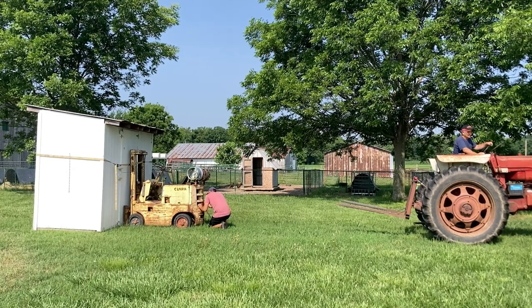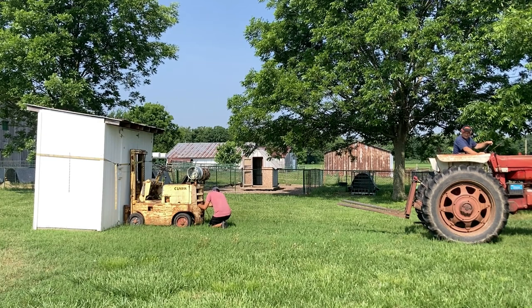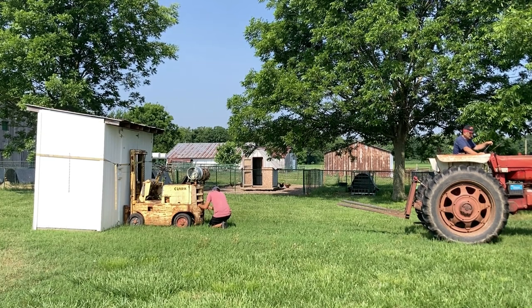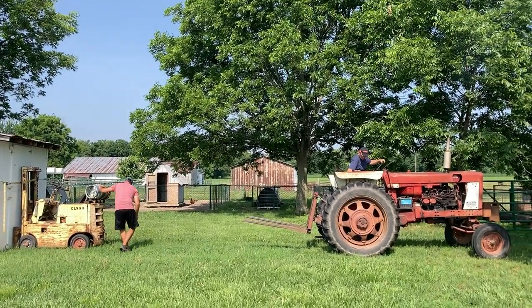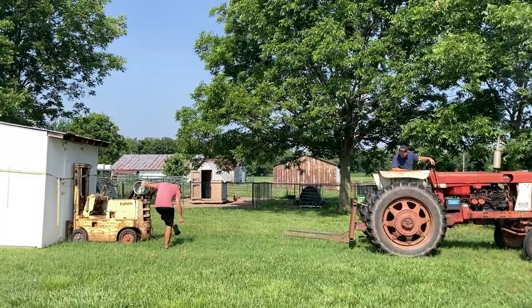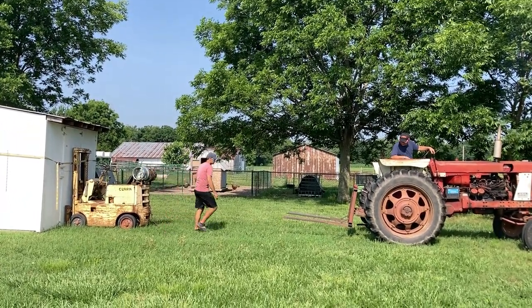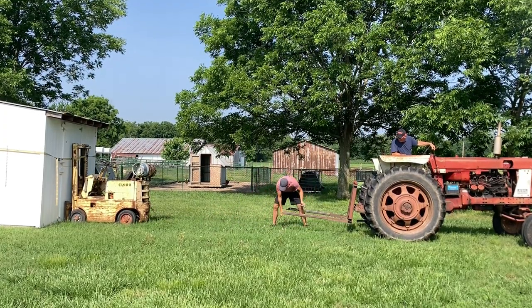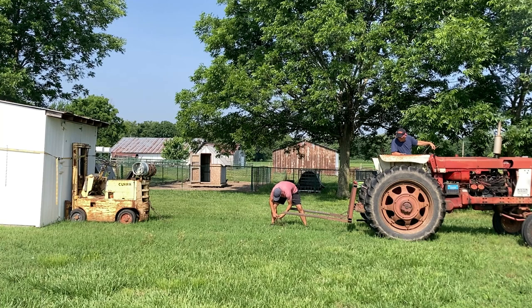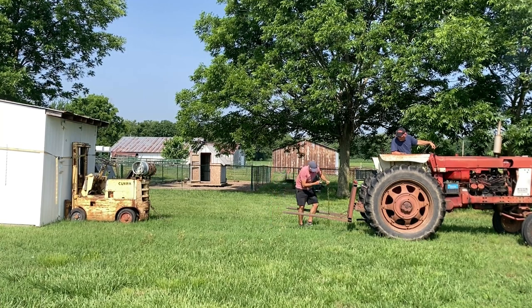Now, one thing you got to know about a forklift. It gets stuck very easily. So Steve is on the tractor to pull the forklift, which is holding the tiny house. So John is connecting a chain from the tractor to the forklift.